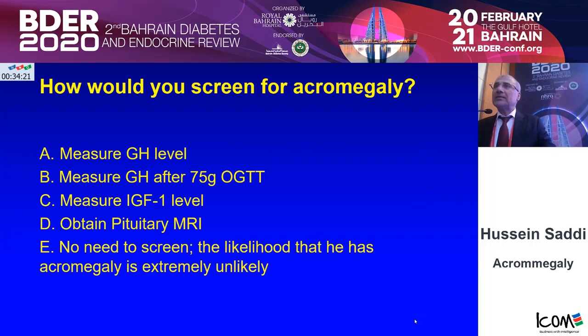Would you first of all screen him for acromegaly? Would you screen that man for acromegaly? Who would screen him for acromegaly? Anyone will screen? Ali? Bashari will not screen? Will screen? Who else would screen him for acromegaly?